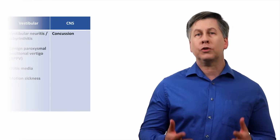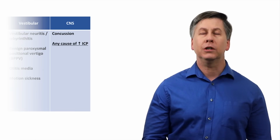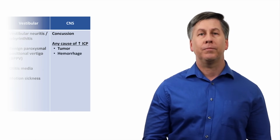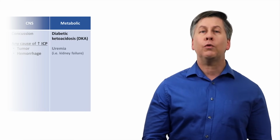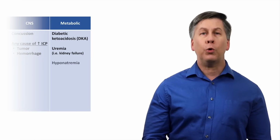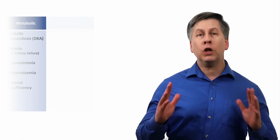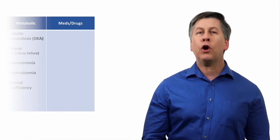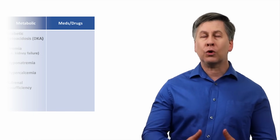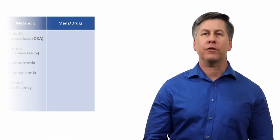Concussions from head trauma can cause nausea and vomiting, as can any cause of increased intracranial pressure, such as tumors and hemorrhage. Metabolic causes include diabetic ketoacidosis, uremia from kidney failure, hyponatremia, hypercalcemia, and adrenal insufficiency. There are a large number of medications and drugs associated with nausea and vomiting. Although these could all be redistributed to one of the other categories in this diagnostic framework, I think it's useful to keep a separate category for them.